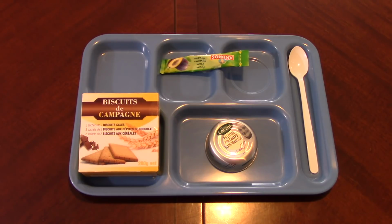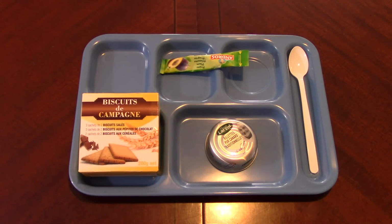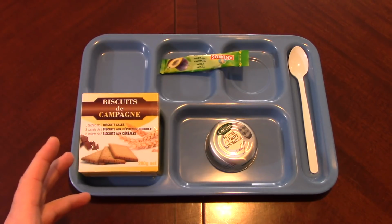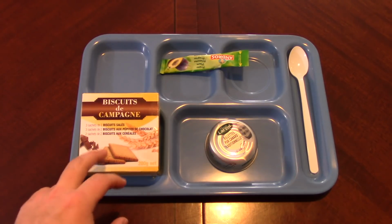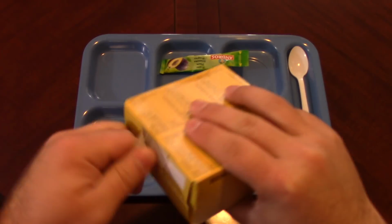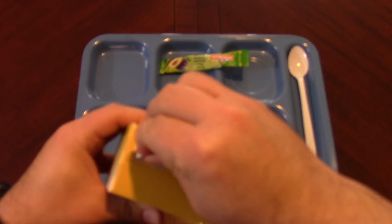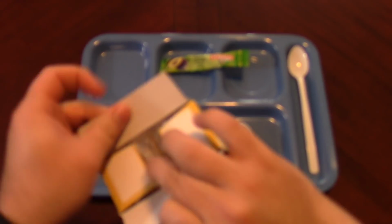Okay, back with another snack, I guess. So I figured we'd have the pate, we'd have the plum jelly or jam, and then we'd try out some of these crackers real quick here. So go ahead and open this up, and did that real gracefully, I see. There we go.